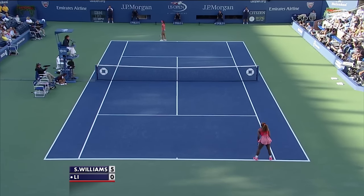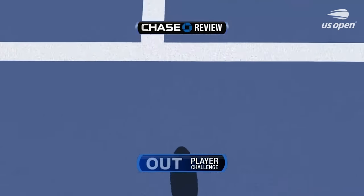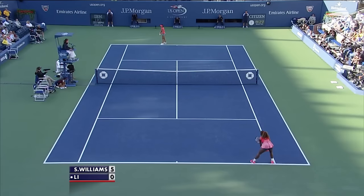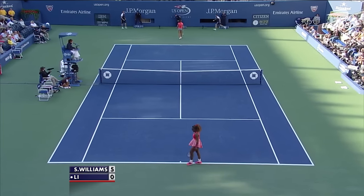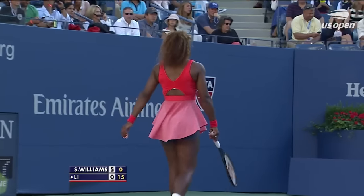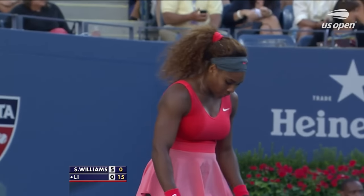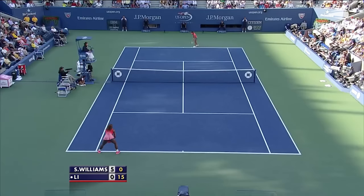Elise Jennings on a call on this right service line. The ball's called out. So the call was out. And the ball was out. By a lot. And that's what Lee Na has to hope for. A few more of those from Serena. She also has to get more aggressive and try to find a way to throw Serena off balance somehow.